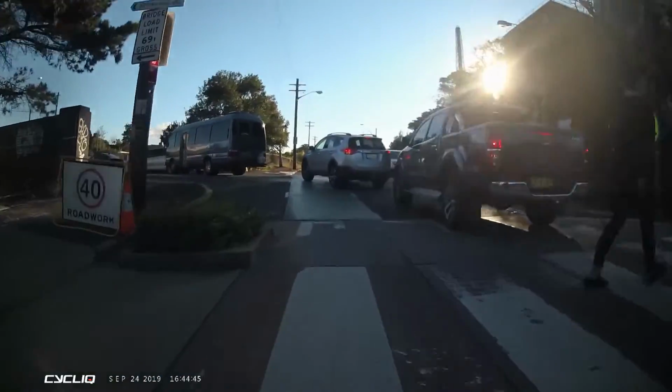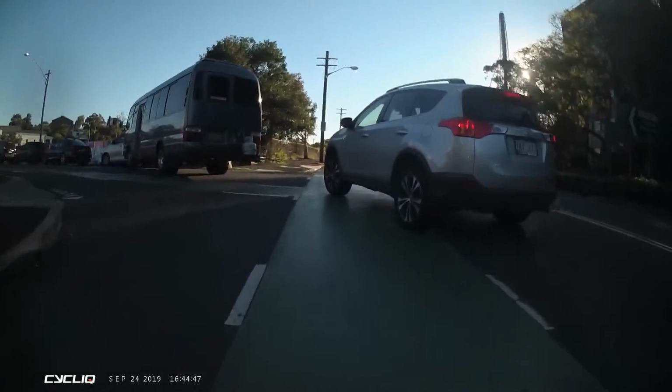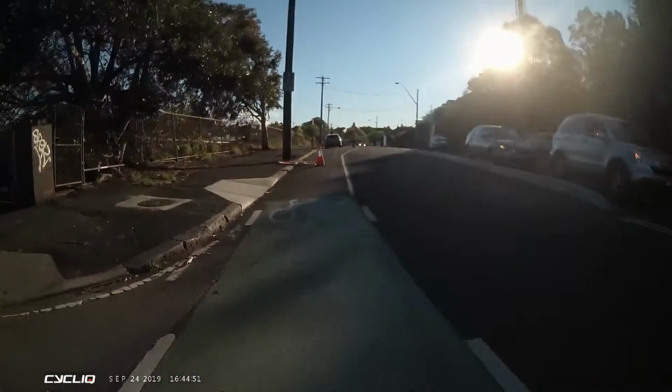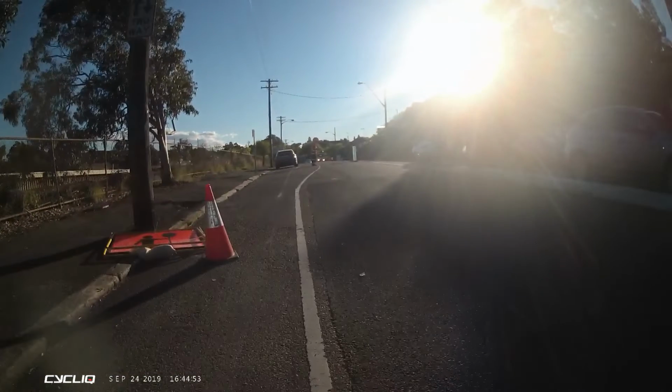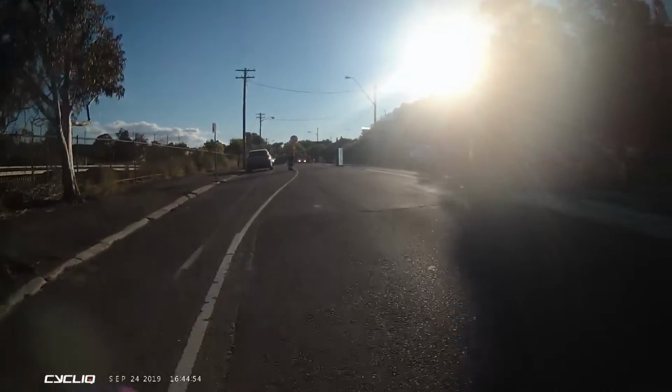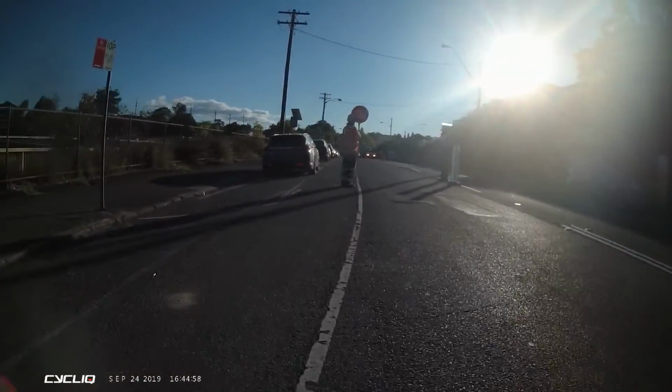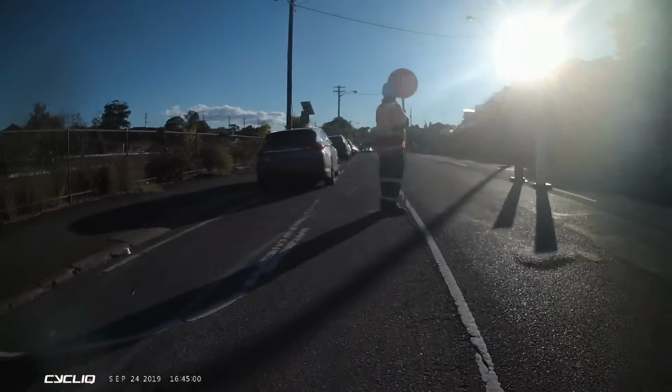Right, slow down for the pedestrian, and look at this, people turning left, parked across the bike lane. It's a clear risk, that. And then look, we've got the sign here that's fallen over and is taking up well over 50% of the bike lane. So that's really a bad hazard, and that's not the first time that's been there. And then we come up to the traffic controller.